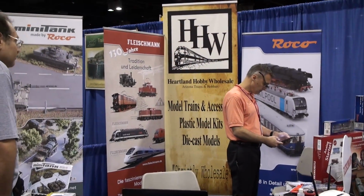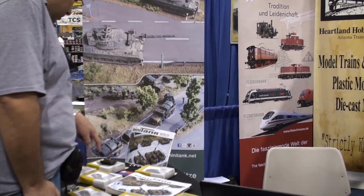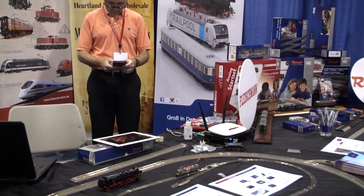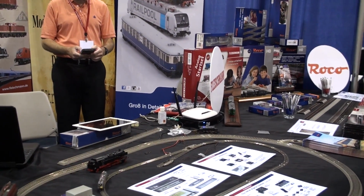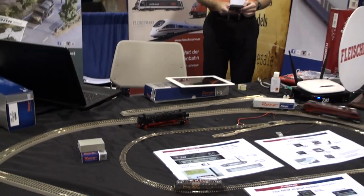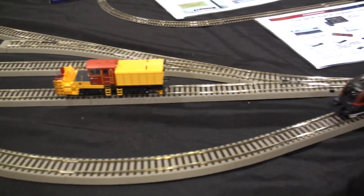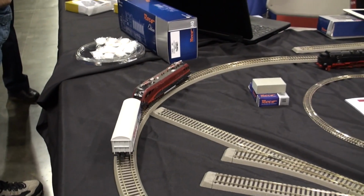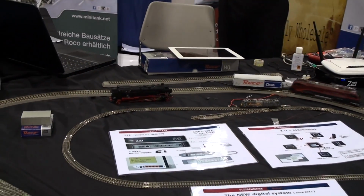Thanks. Heartland Hobby Wholesale. They're out of Lincoln, Nebraska. They're a distributor of model railroad equipment, and you can actually order through them and become a vendor and do an online business. And today they're showing Fleischmann and Roco products, and I showed you a snowplow from Roco. It's an operating snowplow, and this is a camera-inserted rail car, so you can actually follow it along the rails like with a real camera inside the cab. All on the Z21 system.